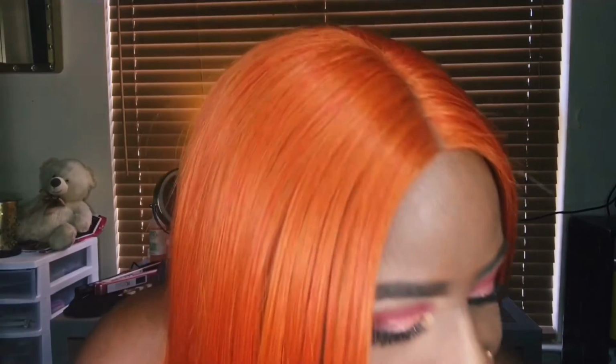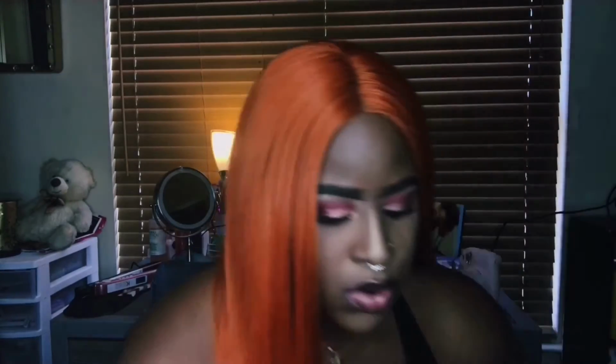Next would have to be my favorite eyeshadow palettes. So I'm really talking more so about the brand and not necessarily the palettes. Some of these are my favorite palettes, but I use this to do my makeup today. I just got this Saturday. I love it. That's just it. I love it. Purple. I love it.